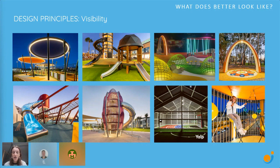There are many of our products which have integrated lighting, and we're developing this further, but it's also thinking about how the landscape can be lit in a way that's soft, playful and inviting and doesn't promote antisocial behaviour.